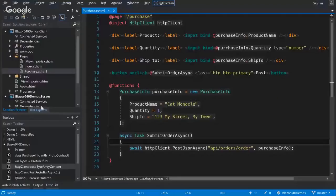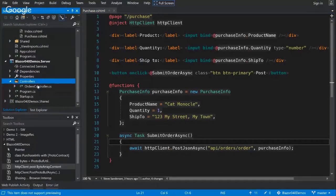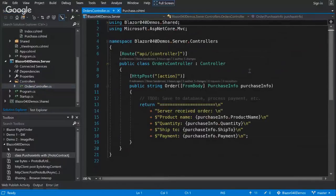Okay. Now the server-side code for that is pretty simple. It's easy to receive JSON data in an ASP.NET application. I've got this orders controller with an order action, and it's going to receive from the body of the request a purchase info object.